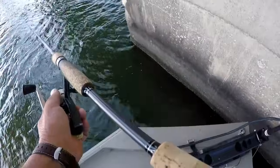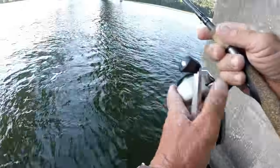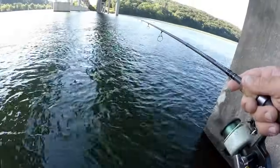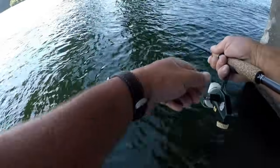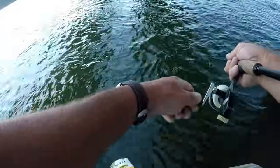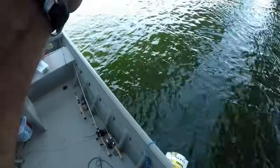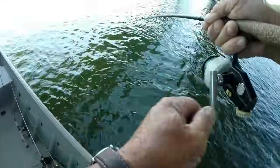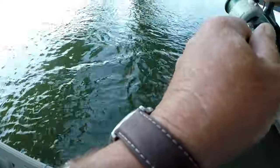All right. We'll come back here to the spot. And I got a fish running off with it right now. I'm fixing to check up on him, you see. I'm gonna find him. There he is. Let's see what we got. Oh my goodness. We got a good one.